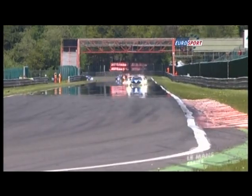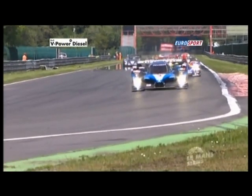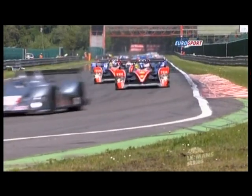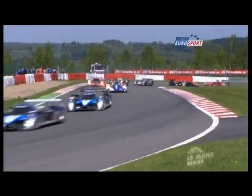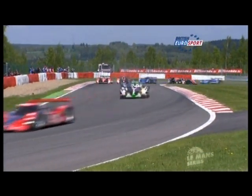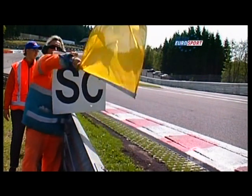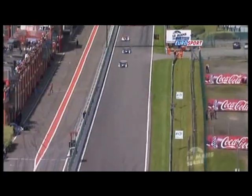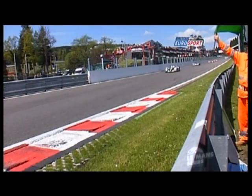So Nicolas Minassian leading teammate Marc Genet up the hill. Bruno Senna in third place in the red, yellow, blue and white Oreca AIM. Behind him, Marcel Fessler in the speedy Subaru Lola Coupe. And there is the spun car, the signature Oreca Judd, spun on the formation lap on the outside of the circuit, had just managed to creep across to the apex curb at Les Combes, and the safety car was scrambled. Quite why they released the field from behind the safety car in the first place, Lord only knows.